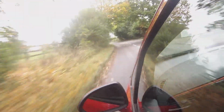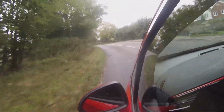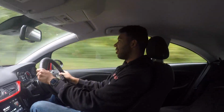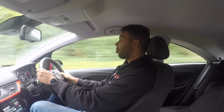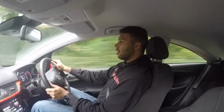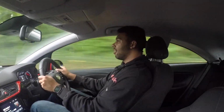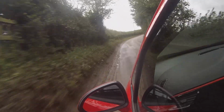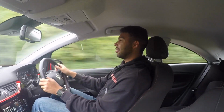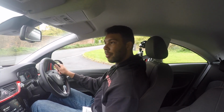The brakes are pretty good, the steering's got a nice weight to it, it's direct, and this car grips well as well, so it's pretty good fun in the corners. You do need to push it quite hard to get some understeer. You know, I'm actually really hooning this car down here, and it's coping pretty well. So well, in fact, I think I'm gonna go back for some more.